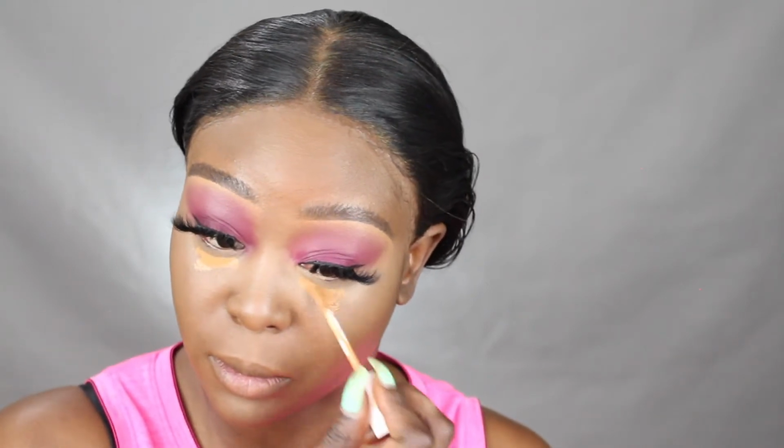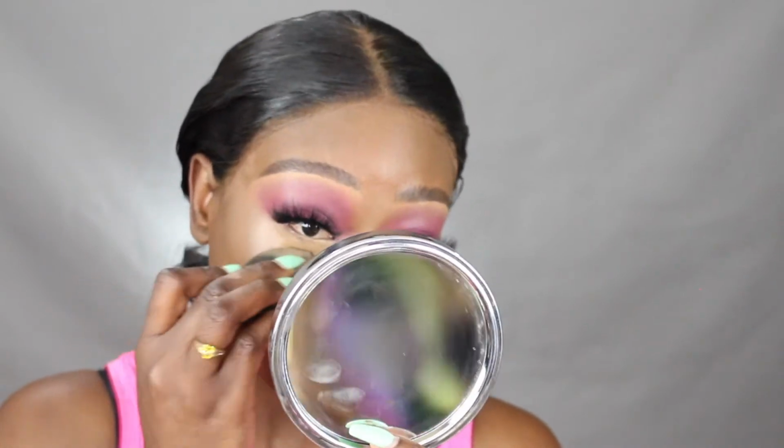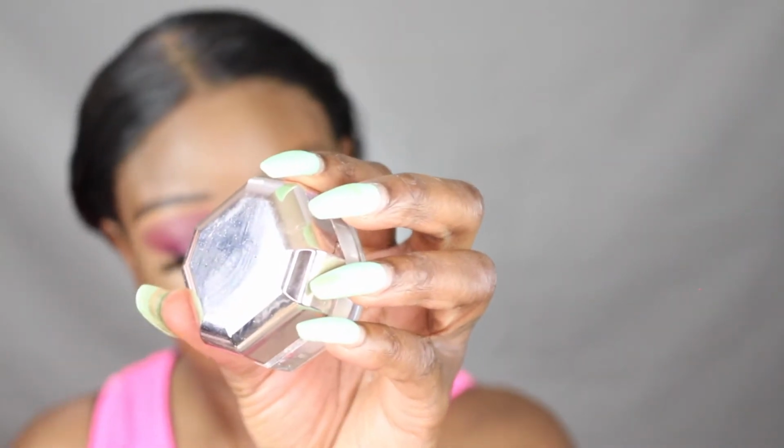So I take the Fenty in 380, which I should have put first, but I put it after, and then I'm going to go ahead and blend it out, and it looked much better. It's toned down, it's not too bright.